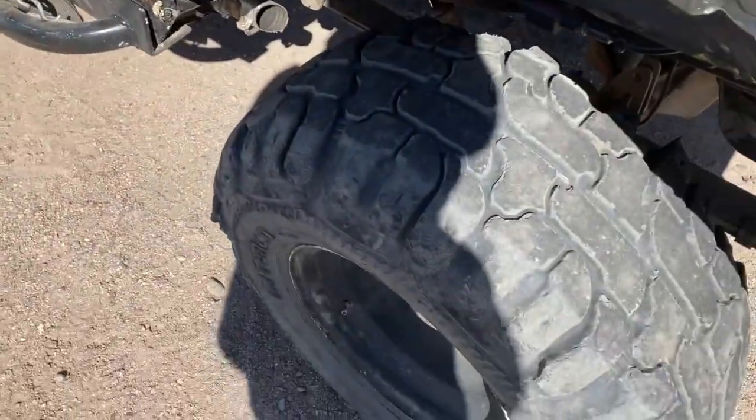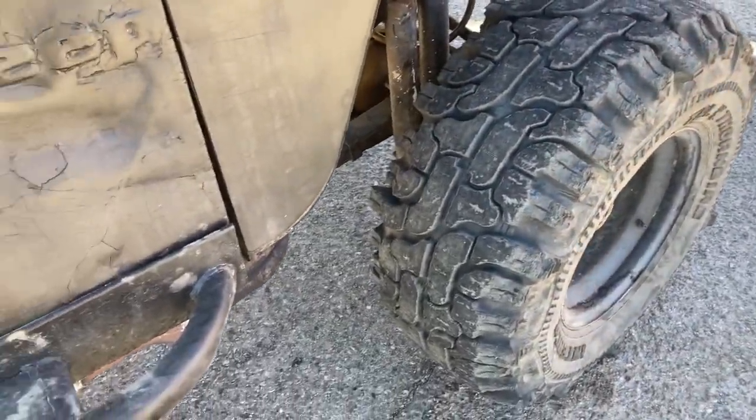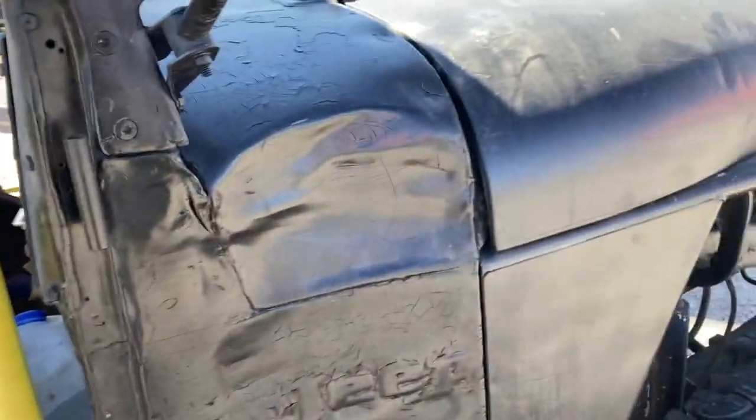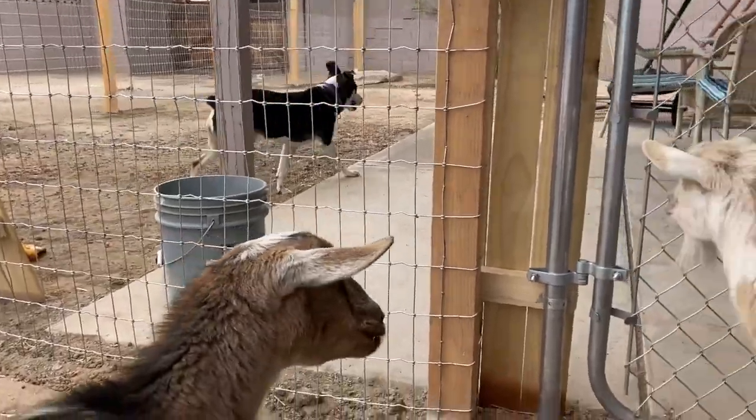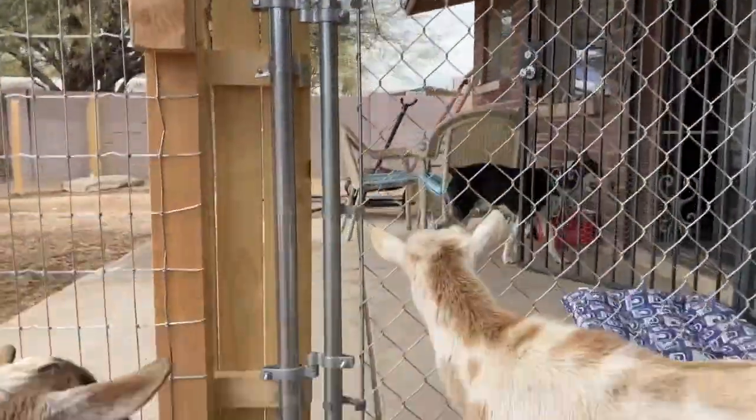So I get to sit here for an hour with my portable air compressor and air up tires till I'm old. Still getting coffee. Well, the whole gang is here minus the cats. Even the neighbors are here.